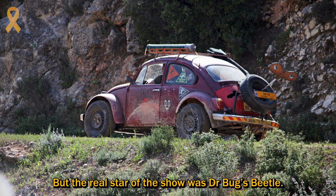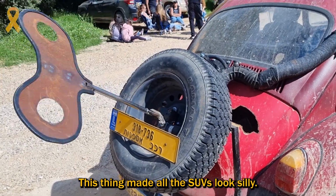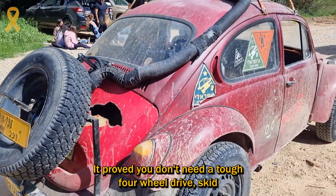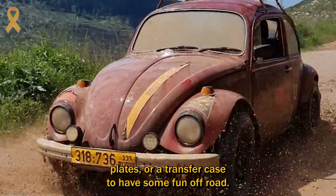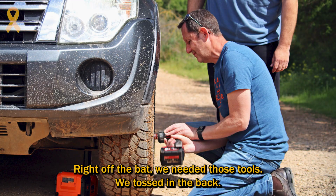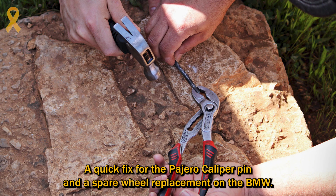But the real star of the show was Dr. Bug's Beetle. This thing made all the SUVs look silly. It proved you don't need a tough 4-wheel drive, skid plates or a transfer case to have some fun off-road. Of course, things don't always go smoothly. Right off the bat, we needed those tools we tossed in the back, a quick fix for the Pajero's caliper pin, and a spare wheel replacement on the BMW.